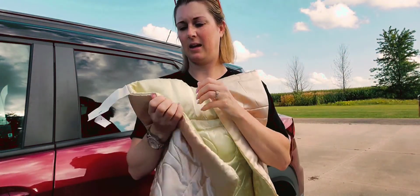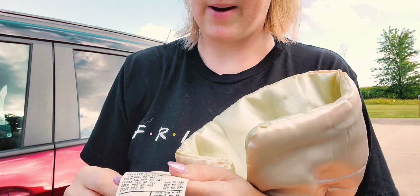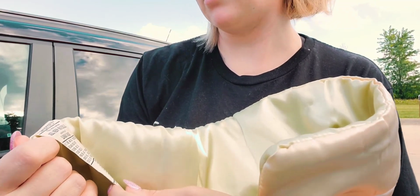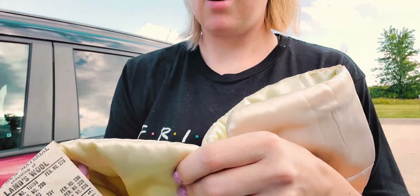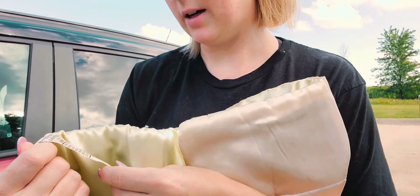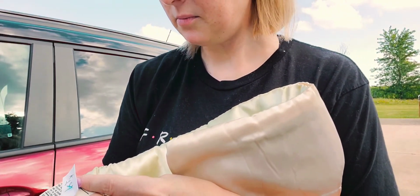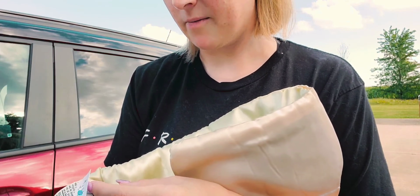and this is a light yellow, and it's on a paper tag. It says all new material consisting of lamb's wool. So I'm guessing it's wool filled. And it's made by Newark Comfort Co.